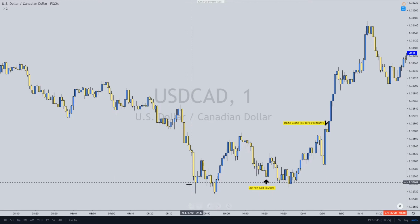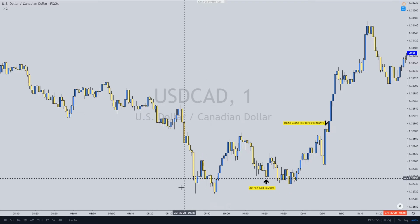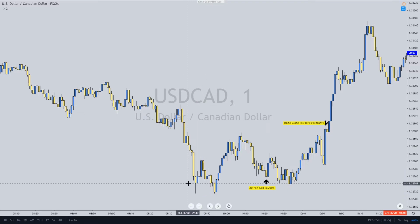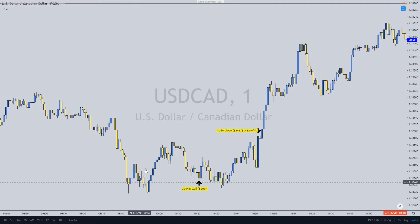This was telling me that people were probably taking profit in this area because anyone that was selling probably looked at this area as a support, and they were looking to exit their trade if they were selling, and a lot of people were starting to buy if they were looking at it as a support for an entry on the trade. So we see this double bottom.